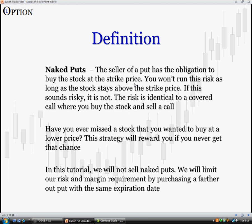Now, we're not going to be talking about naked puts. We are going to use that same concept, but we're going to cover the position by buying a farther out of the money put option. That allows us to limit our risk and to reduce our margin requirement. And so if I sell the $95 put, I might buy the $90 put to cover the position and to limit my risk.